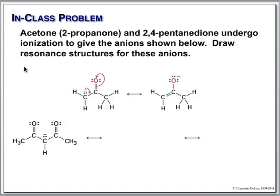What we want to do is take our electron pair, just like we did here, and move it in. We will take the electrons from our carbon-oxygen double bond and move them up, and we'll wind up with this as one resonance form.